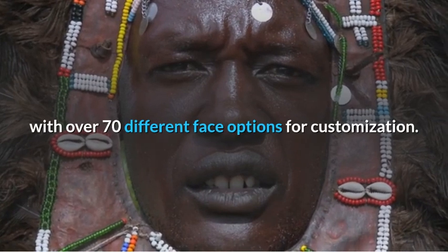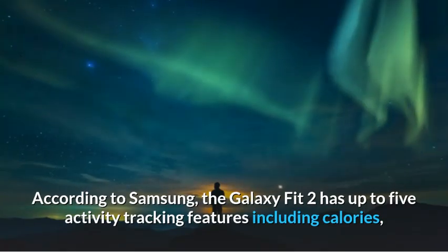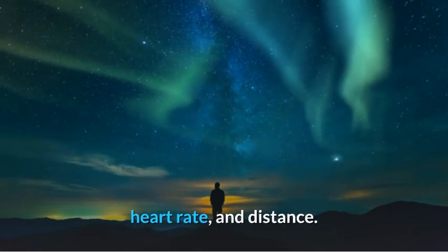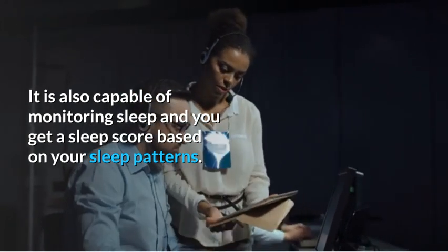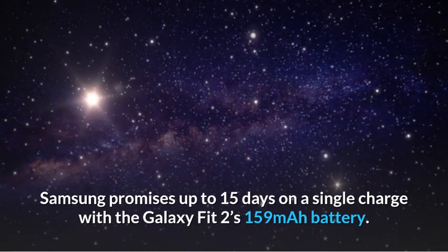It features a 1.1-inch AMOLED 3D glass display along with over 70 different face options for customization. According to Samsung, the Galaxy Fit 2 has up to 5 activity tracking features including calories, heart rate, and distance. It is also capable of monitoring sleep, and you get a sleep score based on your sleep patterns.